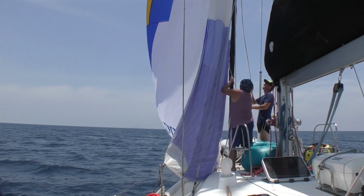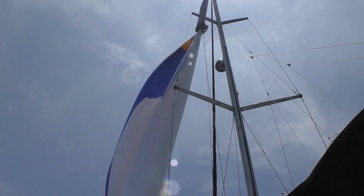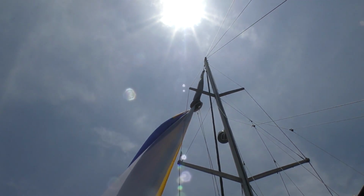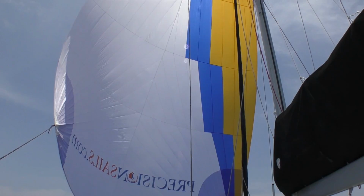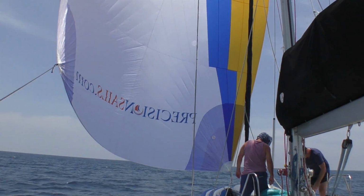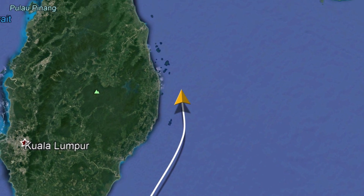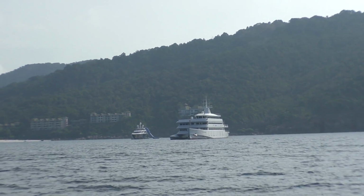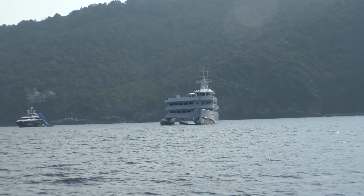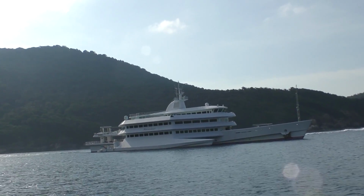With the problem corrected, it was time to set sail, and there was just enough wind to fly our spinnaker. So we set sail out of Tioman, a short one, up to Redang. I was surprised to see a couple mega yachts in the anchorage, and no, I have no idea what that boat is.